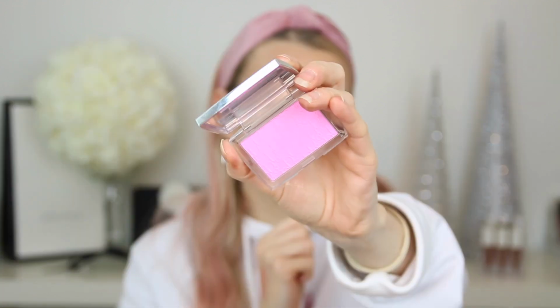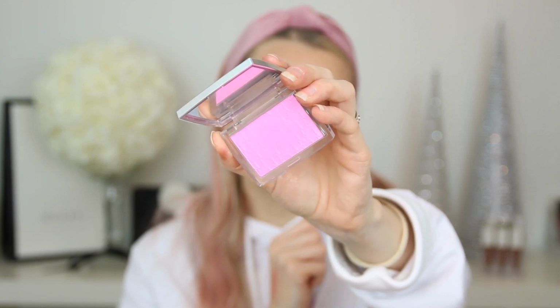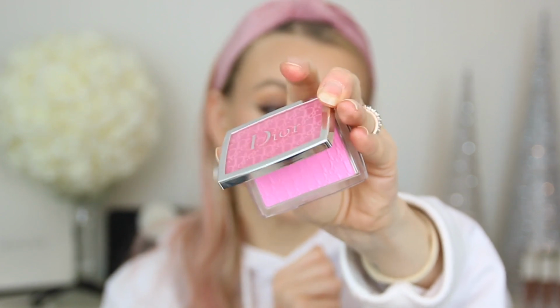So as you can see, it looks very pink, very bright in the pan. I feel like it kind of adjusts to your skin tone as well, because as you can see, I have applied it today and it doesn't look that baby pink on me as it does in the pan. So this is just a stunning blush that I fell in love with the first time I tried it out, and I'm sure you will see this in a lot of upcoming tutorials, and this is just my top favorite blush that I've ever had in my collection. Really worth checking out.